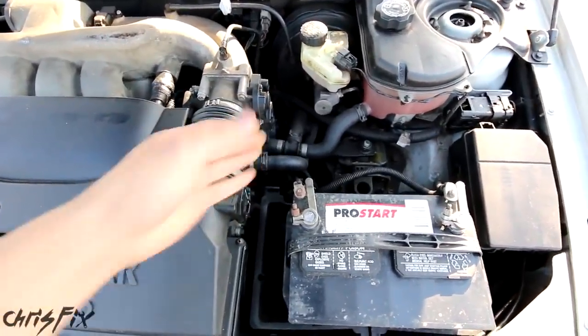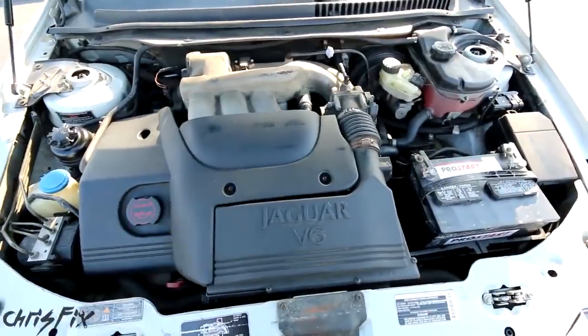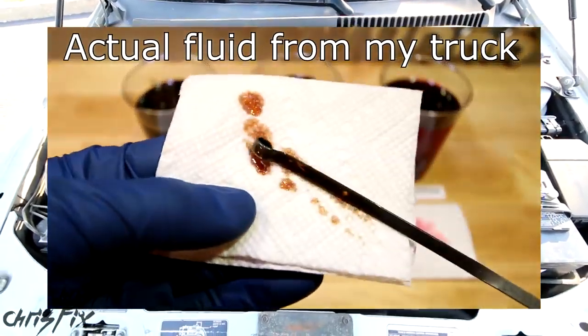After checking the oil, the other thing you want to do is find the transmission dipstick if you have one and check the transmission fluid. In this case, it's a sealed system, so we don't have a dipstick, so you can't check it. But if there is a dipstick, I have a really good video all about checking transmission fluid, so you can watch that and learn more.